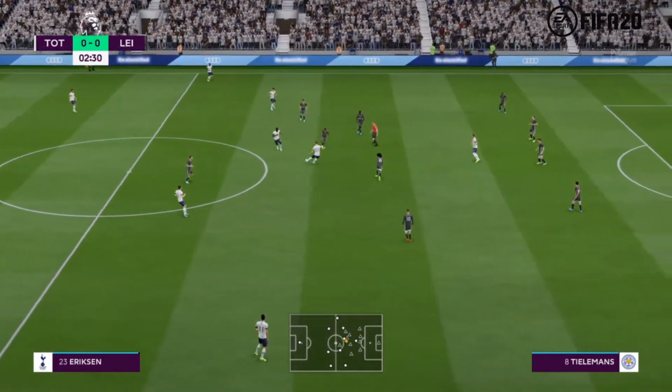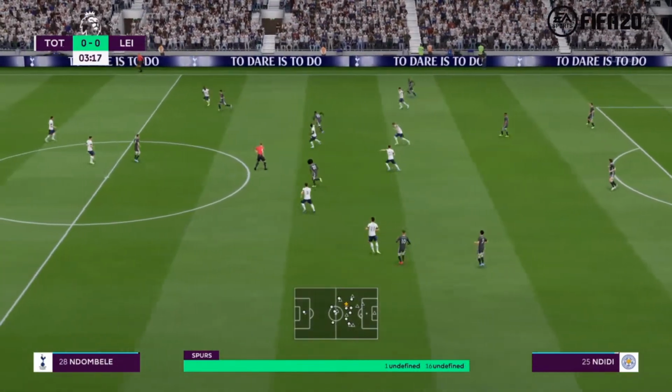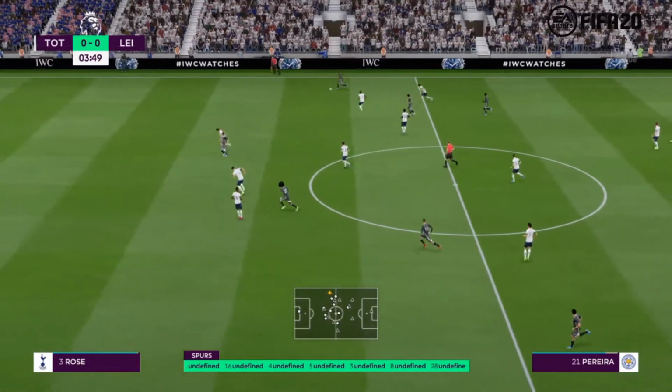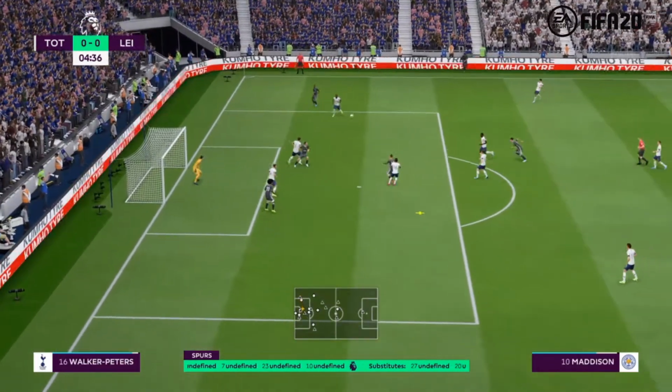Now Tanguy Ndombele. Now Kane. This is today's Tottenham Hotspur team. Hugo Lloris starts in goal. Toby Alderweireld starts with Jan Vertonghen as the centre-backs. Son Heung-min starts with Eric Lamella looking to provide width. Harry Kane is the main striker today.